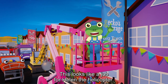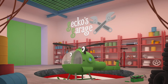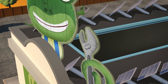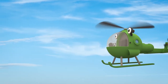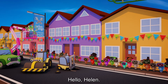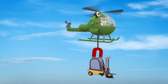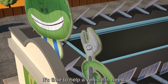This looks like a job for Helen the helicopter. Go, Helen! Hello, Helen. Are we glad to see you? Garage roof open at speed. It's time to help a vehicle in need.